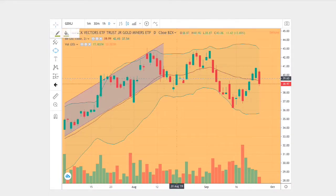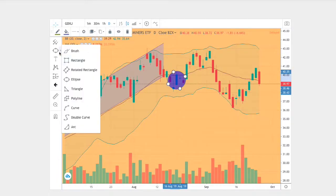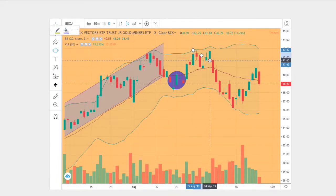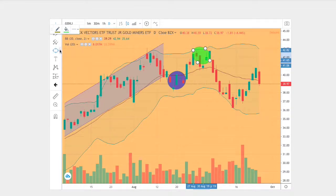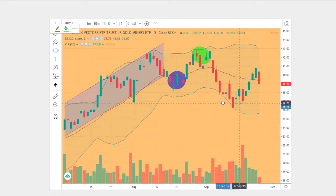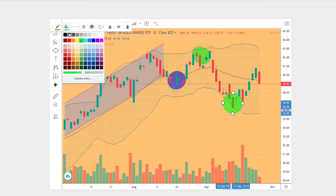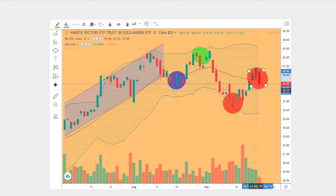Then we took a slight dip to touch the middle Bollinger Band and close below the middle Bollinger Band for several days. And then we peaked once more right here, nearing the upper Bollinger Band, but we proceeded to head down lower to touch the bottom Bollinger Band right here. And next we revert back to the middle Bollinger Band, and that is where we are currently at.